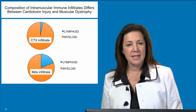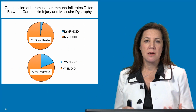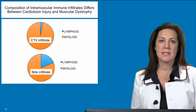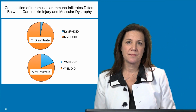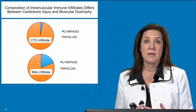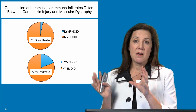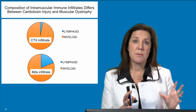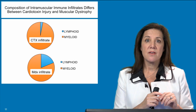apart from each other. The second indication that the inflammatory infiltrate is altered and probably not properly facilitating repair in Duchenne is the evidence that we have by just looking at the composition of the inflammatory infiltrate. So if you pull out all the immune cells and you do flow cytometry and you examine what is there, and you compare a cardiotoxin-induced lesion and say, what is the composition of the inflammatory infiltrate in that condition versus what is the composition of the infiltrate in an MDX mouse? And you can see that they're different.